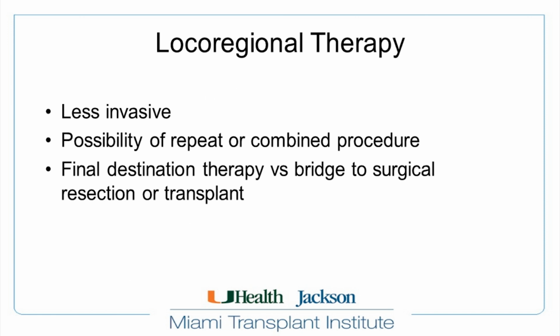Again, locoregional therapy is less invasive. You have a possibility of repeat or combined procedures, and it can be either a final destination therapy versus a bridge to surgical resection or transplant in our cases.